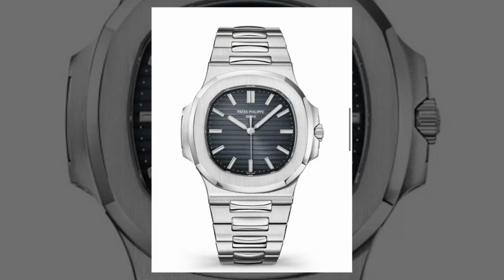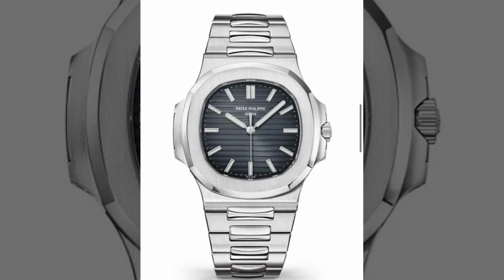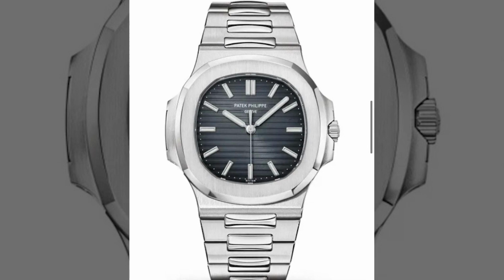The other rumoured model I've seen is the 6711/1P. This is rumoured to be made in platinum and come with a black gradated dial. Once again, like the 6711/1T, it comes without the date function, in a 41mm case, and with that great new feature of the micro adjustments on the clasp.